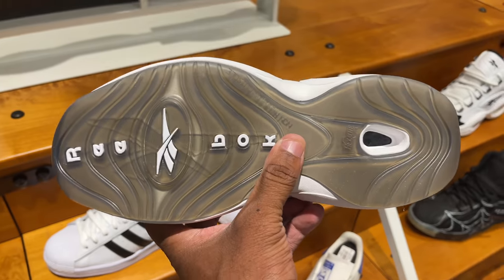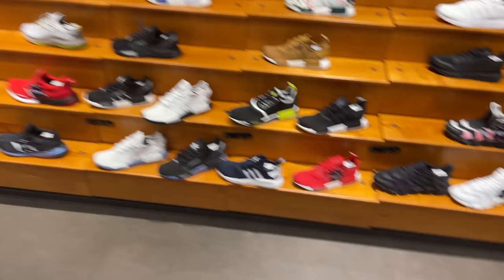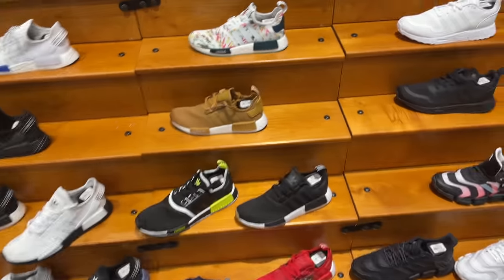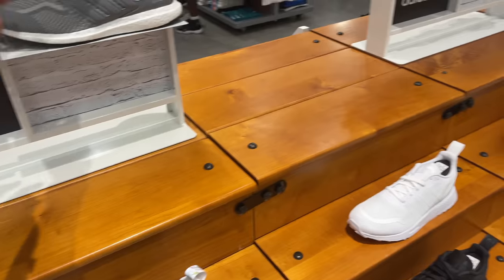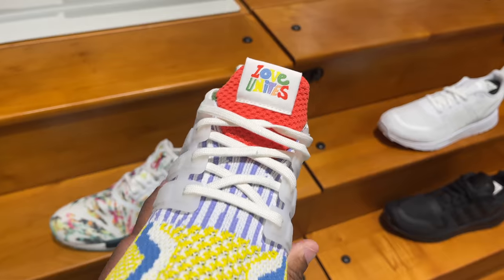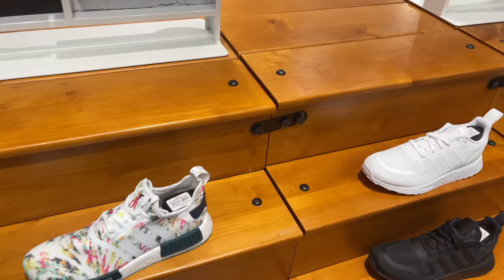Still having the collection. I think the outsole is the same as well. You're probably seeing the side-by-side image right now of this shoe. Here's some Adidas joints. We just saw these in the Adidas store earlier. I showed them these. They're going for 140 here as well. They had these in the Adidas store as well, but I did not show them. It says Love Unite. I like the colors though. They're cool. Prime Knit, those are legit.